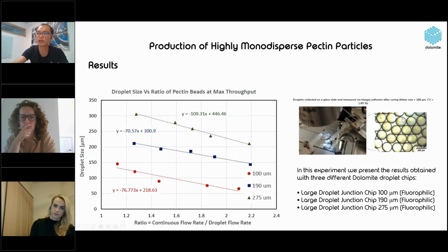And this image is showing the method to measure the droplet size or hydrogel beads after the curing process. The droplets will be collected on a glass slide and measured through the imaging software after curing. It shows very consistent results compared with the inline process using our software, as I presented on the previous slide.